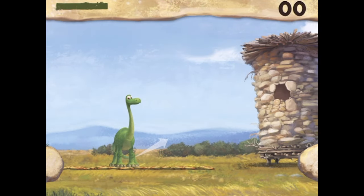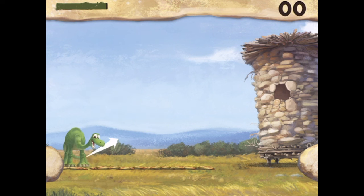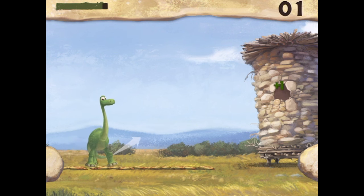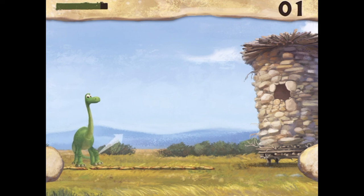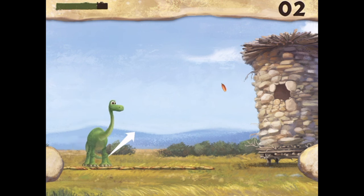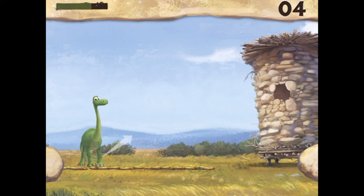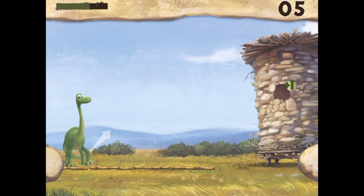Help Arlo fill the silo with corn. Make sure to fling the corn at the correct angle. That's it. Nicely done.